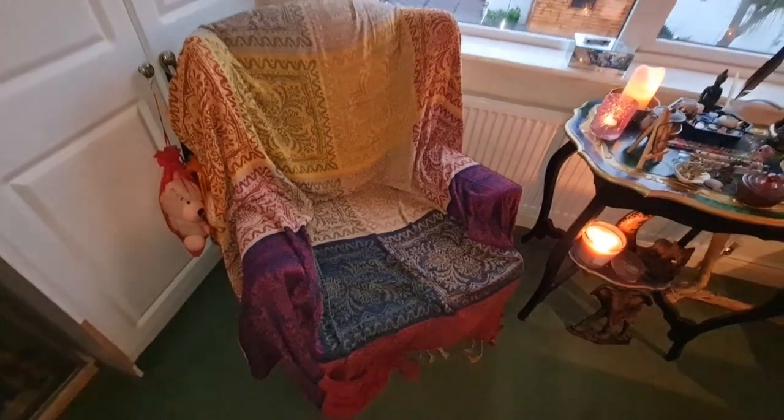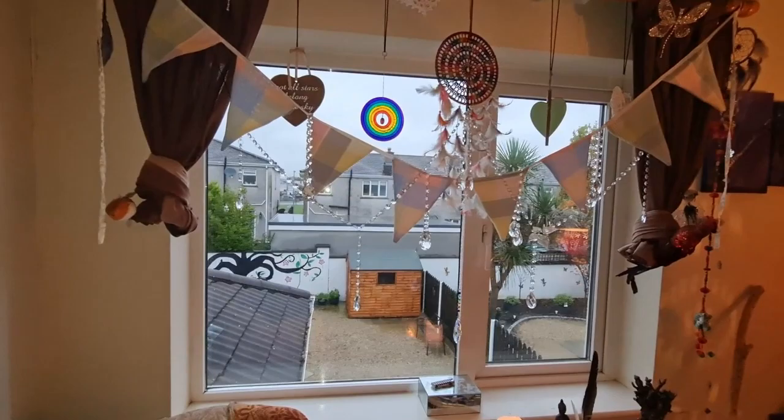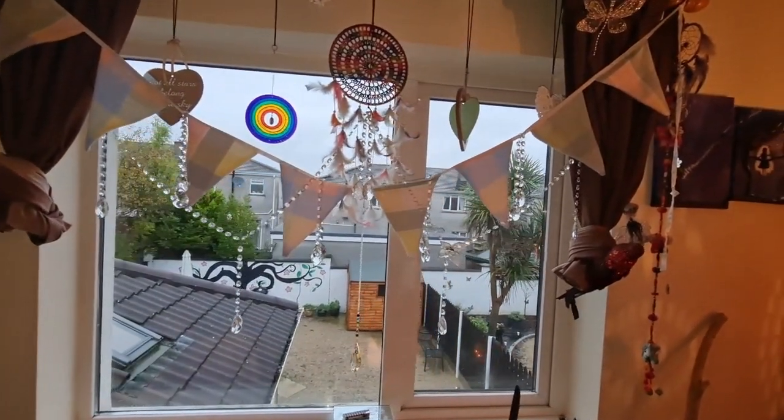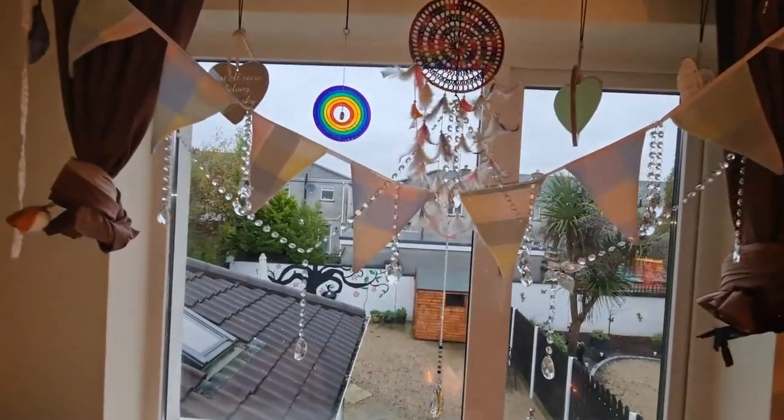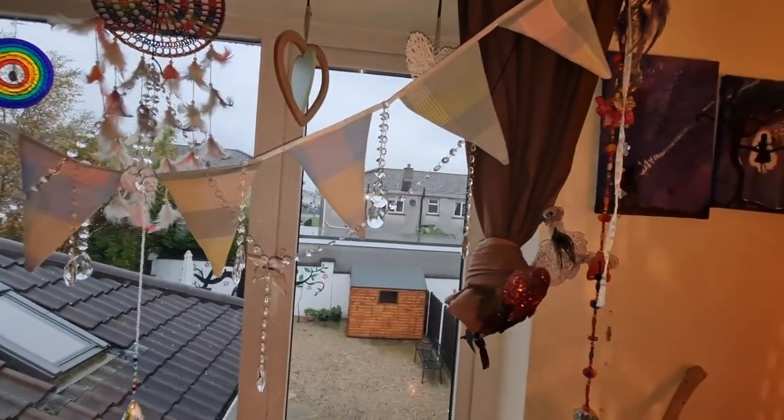That's my chair and all my window decorations. I've tied the curtains in a knot because I just didn't want dark curtains in here. I didn't want curtains in at all. I just wanted to decorate the window. So that's not too bad.